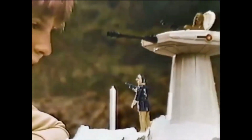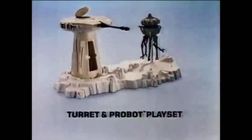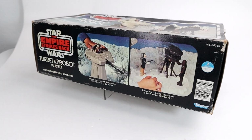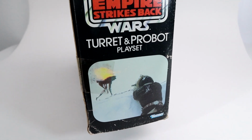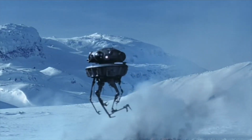It first retailed for $10.99 in 1980, which with inflation would be worth $32.75 in today's money. The box front art depicts a scene with the playset and action figures, and the top and bottom depicts close-up scenes of the playset and its features. And the sides have actual stills from the movie, which is a rarity in these Kenner boxes, but it was a way for the child or parent to remember the scene where this Probot came from.